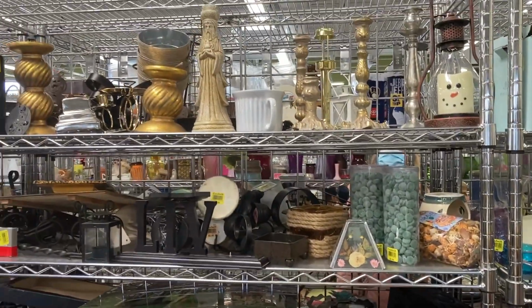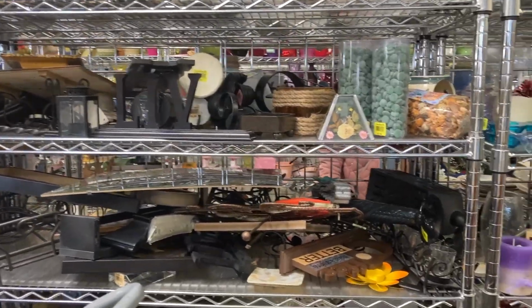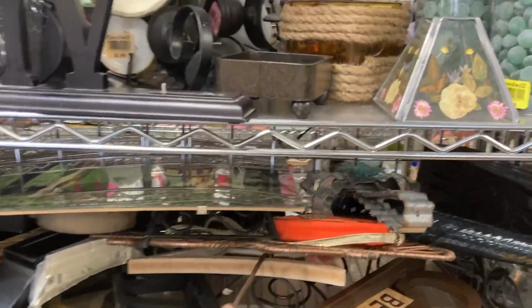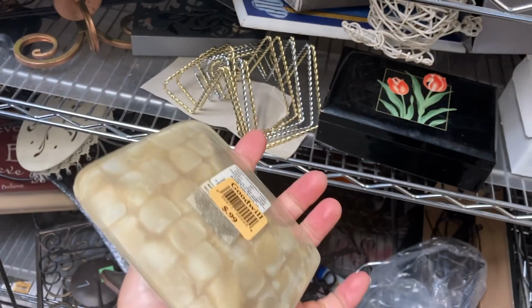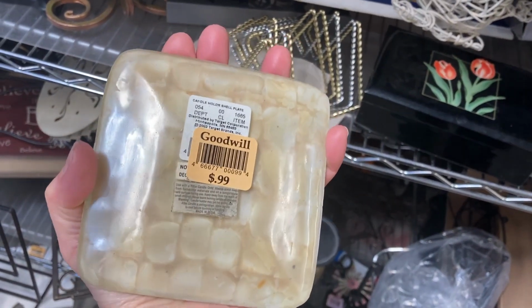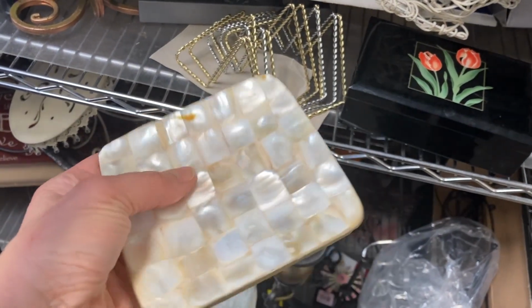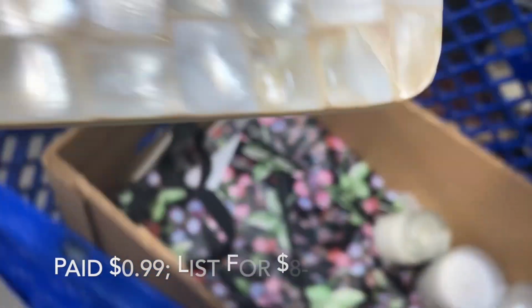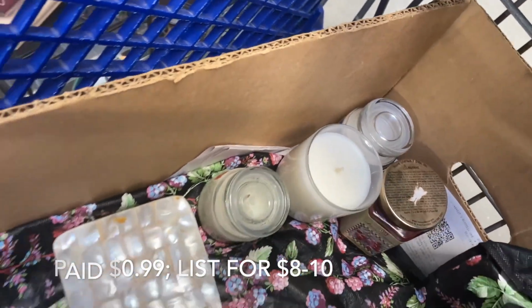I picked up some candles right off the bat and then went over to this shelf, which is filled with wall hangings, metal decor, some wood items. And I noticed this humble little dish. It's probably a candle plate or perhaps a trinket dish. It's got a lucite back and abalone shell on the front, and I have a weakness for things made out of shell, abalone, or capiz, and so that went in my cart. First item of the day. There's the candles I picked up.